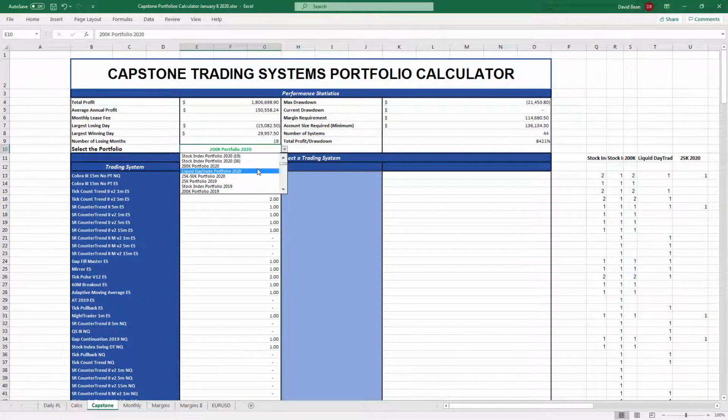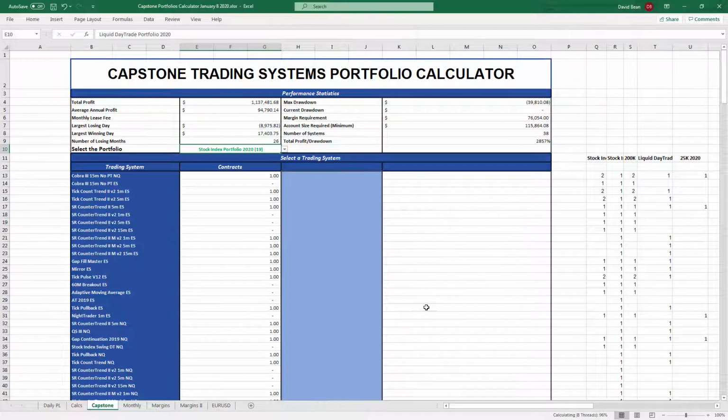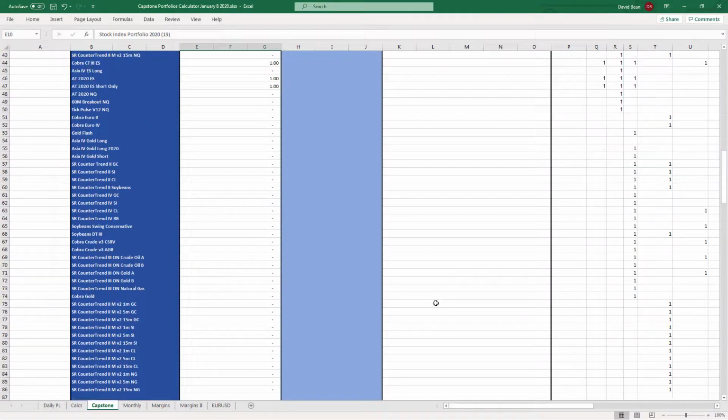We can also take a look at, yesterday we released the Liquid DayTrade Portfolio, which includes 12 new strategies. It's also up on the month. These two portfolios include markets other than just stock index. The stock index portfolio is up on the month. The 19 system version is up on the month, but it is not completely out of its drawdown from December.